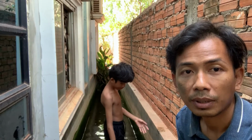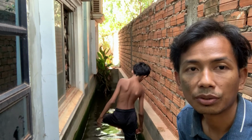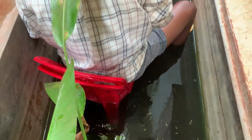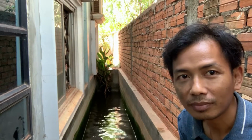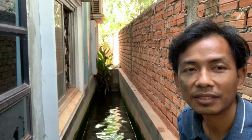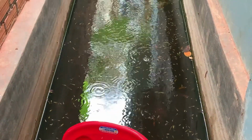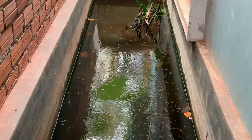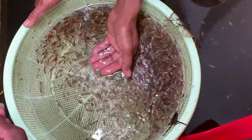But after raising all these fish, they grew up a lot, and then my neighbors said, how is your fish? I said, oh, so many. I don't know what to do. Maybe I'm going to cook it one day. But they said, oh really? Why not sell them? I said, why not make a deal? So we did make a deal. For the deal this time, we don't sell at a very expensive price. We sell at only 200 riel each, so it's very little money.